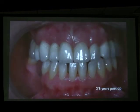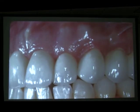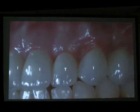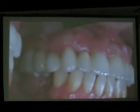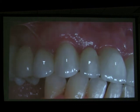And 2.5 years post-op, this is what we have. We have implant, tooth, implant. So look at the amazing scalloping and the tissue with no inflammation at all. This is the margin of the implant, 1 millimeter supragingival. And when we look at the other side, we have tooth, implant, pontic, and implant.